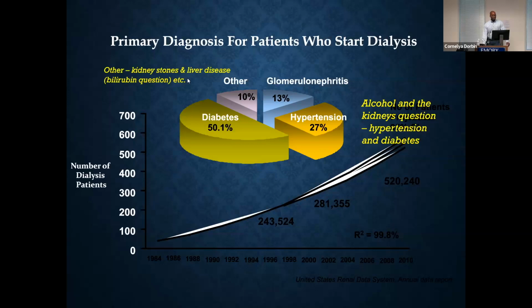So one of the questions someone asked was about kidney stones. So kidney stones, if they're bad and recurrent, can definitely cause people to have chronic kidney disease and could definitely lead to dialysis if they're not taken care of.